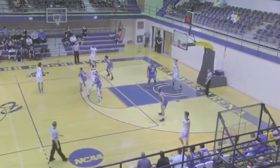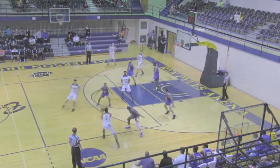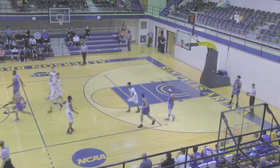Making his way to the top of the key. He finds Mulliam. Mulliam back to Haney. Haney directing traffic, tells Majestic go to the top of the key. Pass intended for Mulliam goes out of bounds, and it's going to go off the Pioneers. Ballard ball.